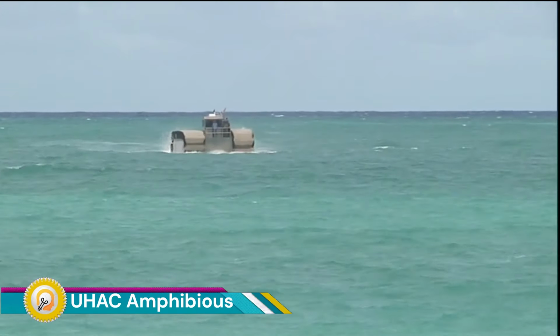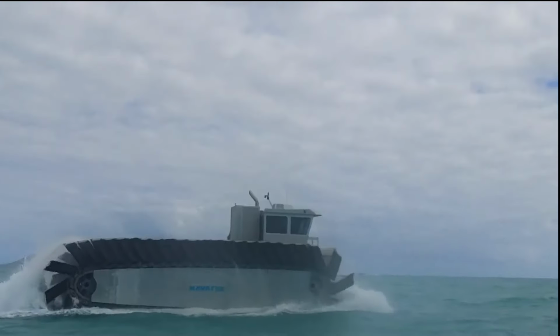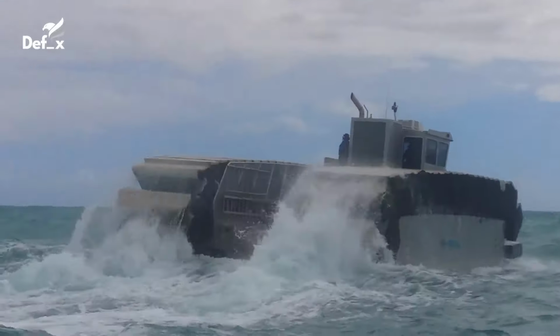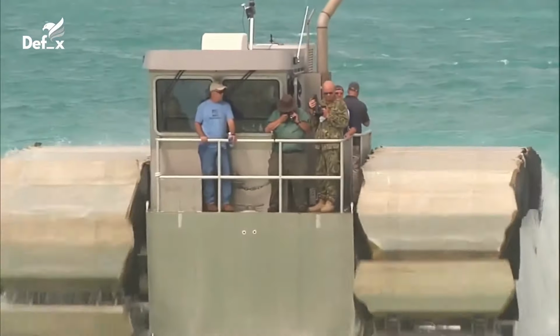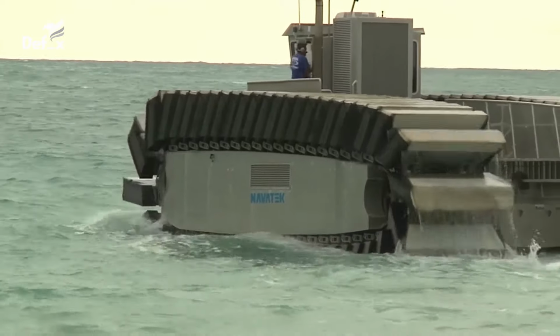The UHAC, which stands for Ultra Heavy Lift Amphibious Connector, is a massive amphibious vehicle designed for the United States Marines. Developed by Navitech, it is a prototype vehicle meant to replace or supplement the current Landing Craft Air Cushion, LCAC, Hovercraft and Landing Craft Utility, LCU.